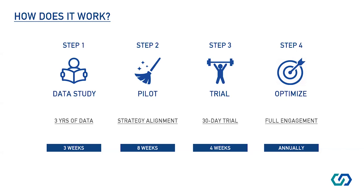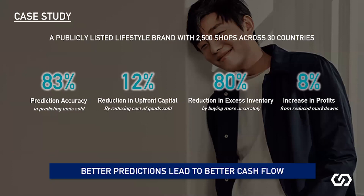But just based on those top 3 priorities, our predictions and recommendations can really help brands and retailers reduce their upfront capital by buying tighter and more accurately. We can help reduce the excess inventory at the end of the season, which ultimately helps improve their margins. So we have a case study here, which we've done with a publicly listed apparel company. For this study, our prediction accuracy was at 83%. So we were predicting units sold by the SKU, and we were 83% accurate.